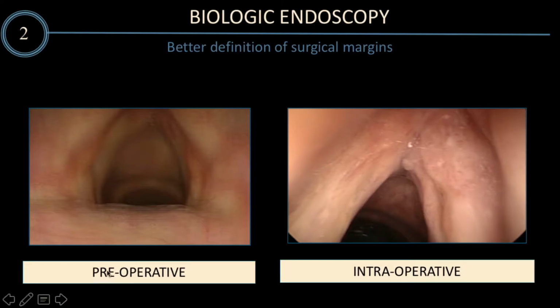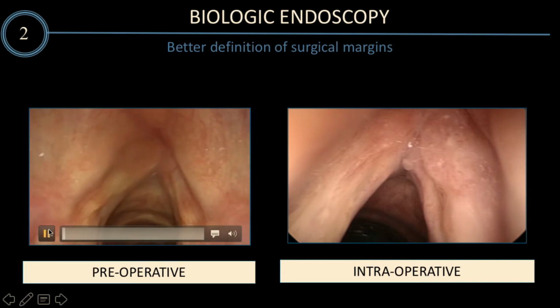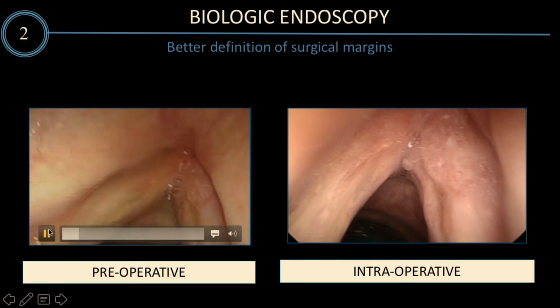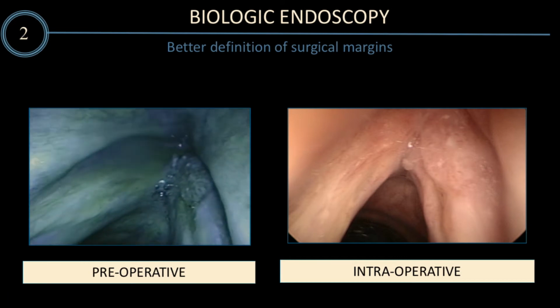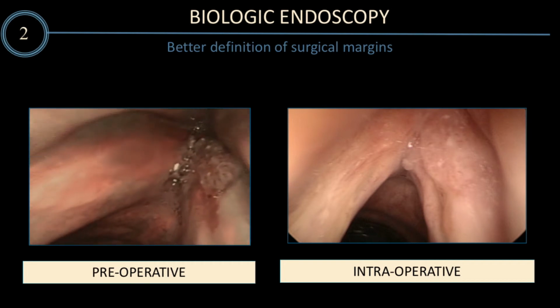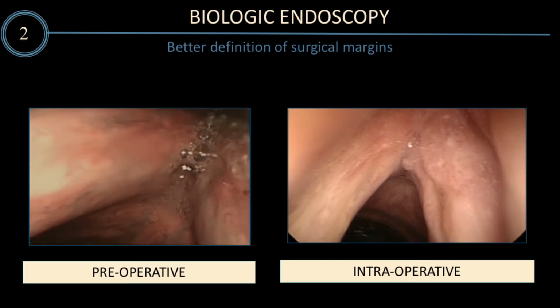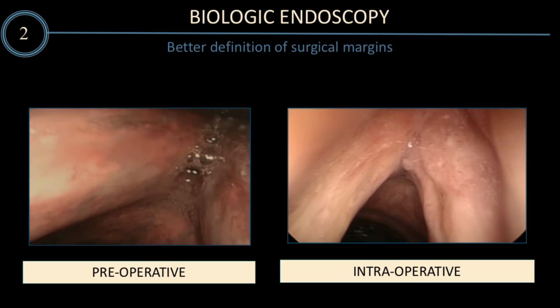This is an example of better definition of the lesion. In the office you can appreciate just a small erythroplakia with white light endoscopy, but in the NBI you can see some suspicious dark spot inside the lesion.